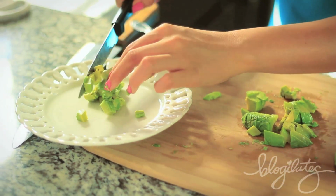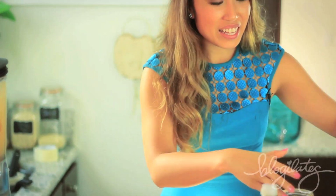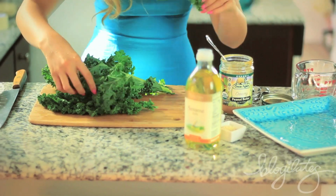All right, let's go ahead and transfer that. Finally, the last chunker we're gonna add into this is 4 stems of kale. Now, I don't know about you, but I am in love with kale and its versatility. You can make chips, you can saute with them, you can eat them raw. They are just amazing. So what I'm doing right now is just taking off the stems because they're really hard to eat. So I'm gonna take off this bottom part.